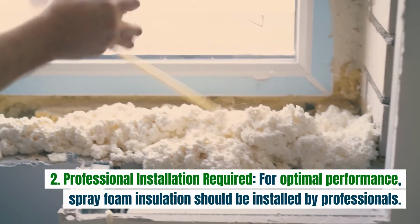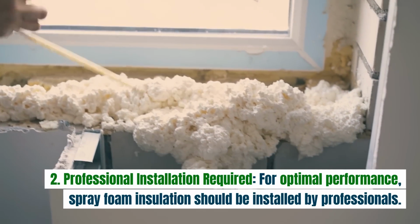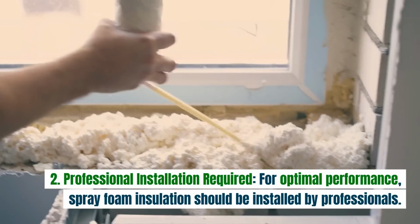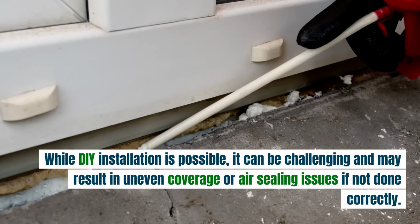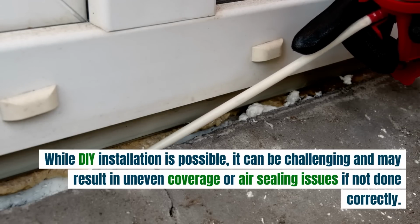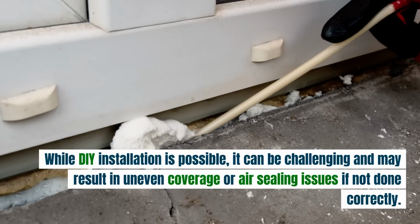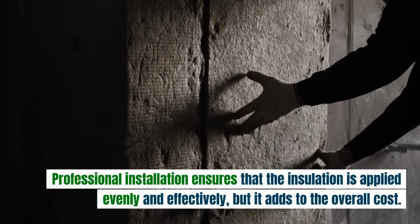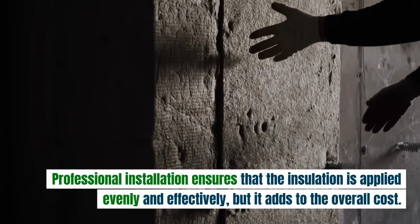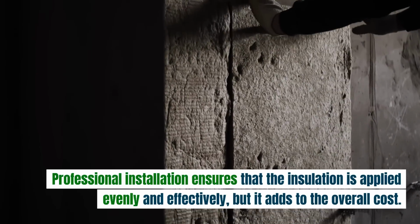2. Professional installation required. For optimal performance, spray foam insulation should be installed by professionals. While DIY installation is possible, it can be challenging and may result in uneven coverage or air sealing issues if not done correctly. Professional installation ensures that the insulation is applied evenly and effectively, but it adds to the overall cost.